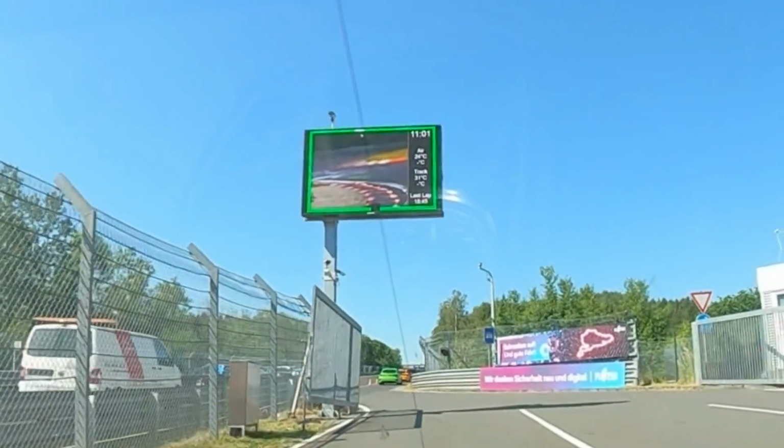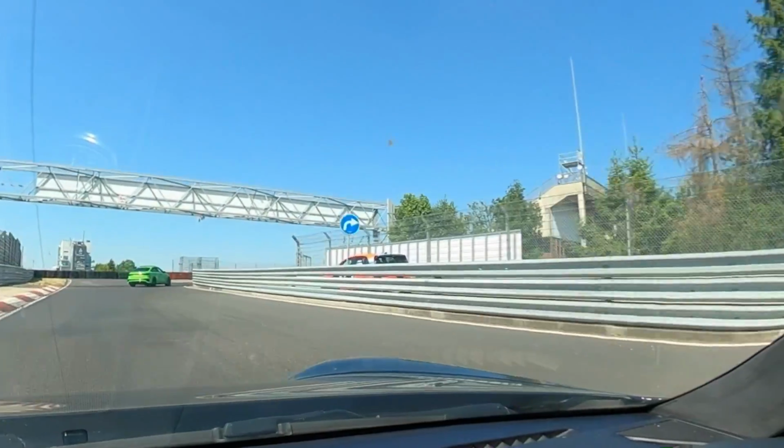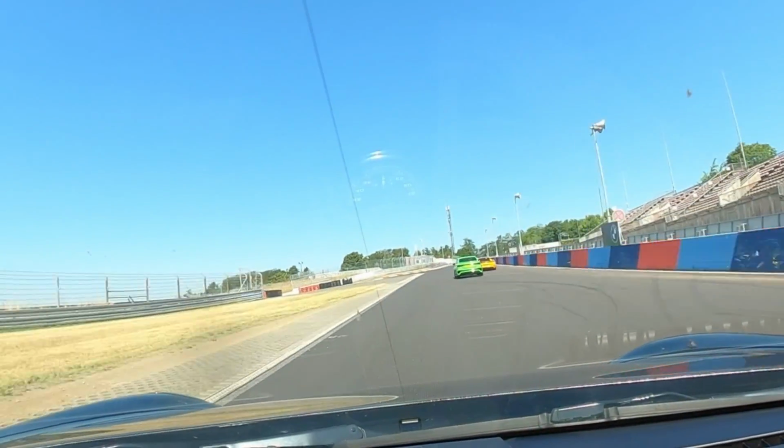We're off. Just wait up here for a bit when you get out of the cone. Park, if you're going to go big on this lap, so we've got GoPro on. Let's go.